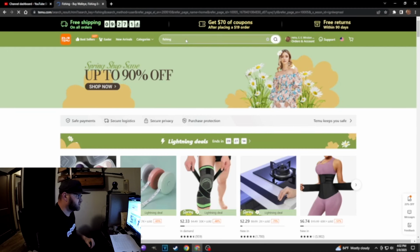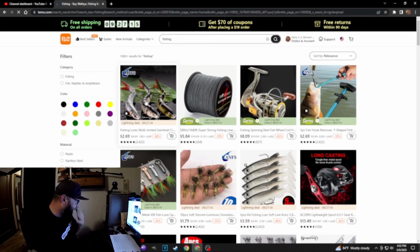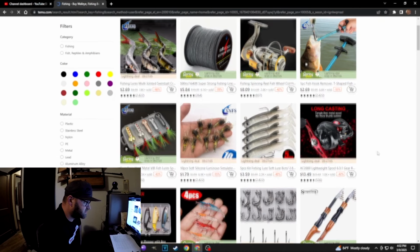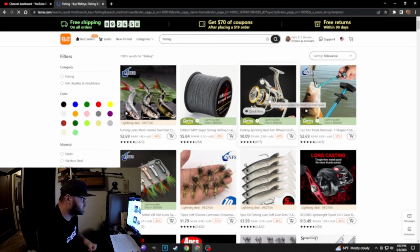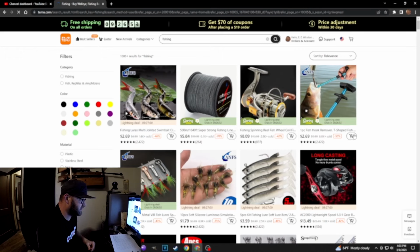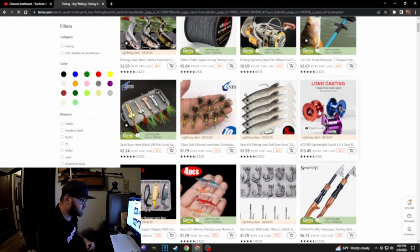Just type in the word fishing and see what comes up. Yep, it's all stuff that's all over Amazon and Wish. This reel here, I bought that reel off Amazon. I think it was like the cheapest decent reel on Amazon, but $8 is not a bad price for that. I think that's a better price than Amazon. These lures, those are everywhere. Hook remover. There's a $13 bait casting reel.